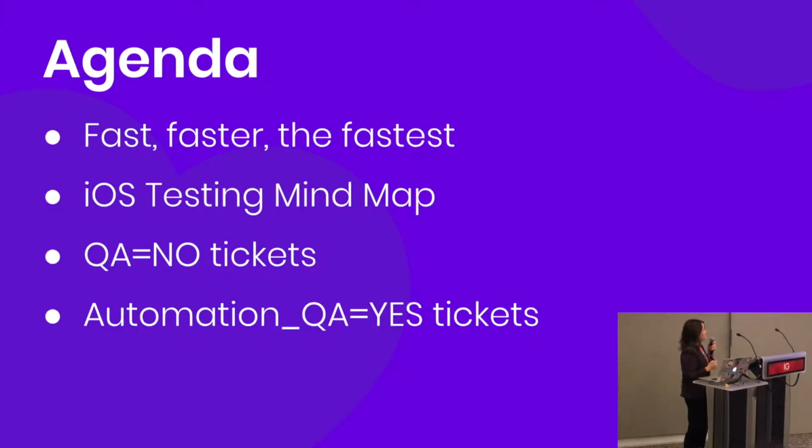So today we are going to talk about how business makes us go faster and faster and then go even faster, and 3 ways how we tried to help them in being faster.